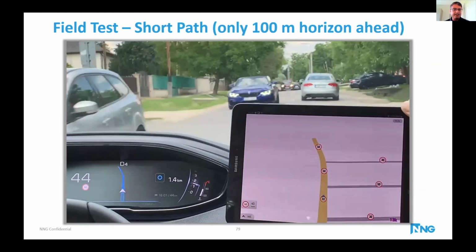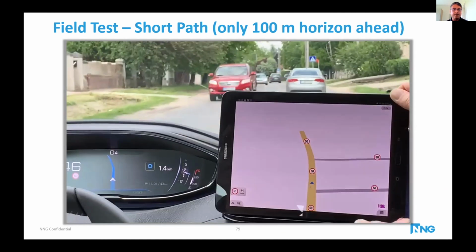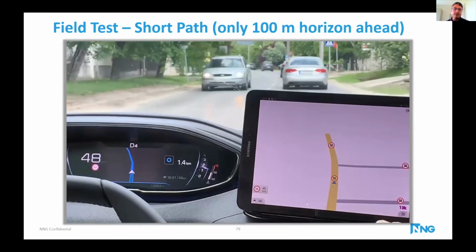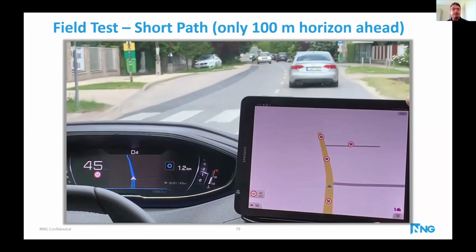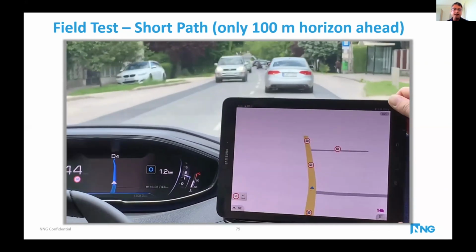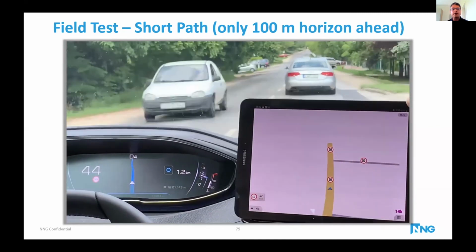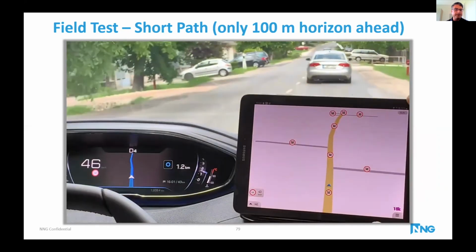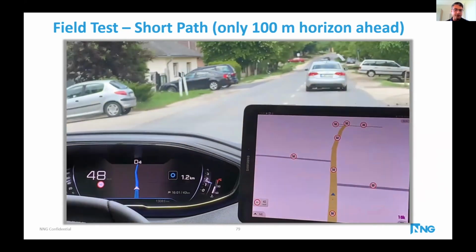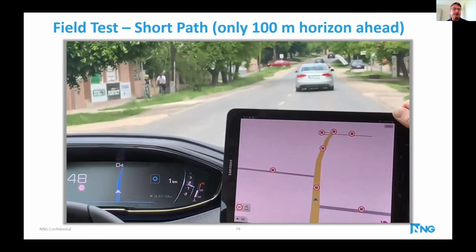And this is the last video. So I tested the short path streaming as well. And for that, I used extreme settings. Only a 100-meter long horizon was requested while driving on the same road. So I could see on the screen how the short horizon of the smart layer path is streamed for the road ahead. Then I took the same left turn to see what happens if I deviate from the generated short path.